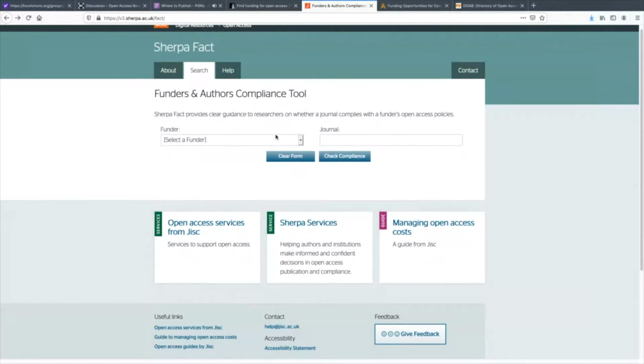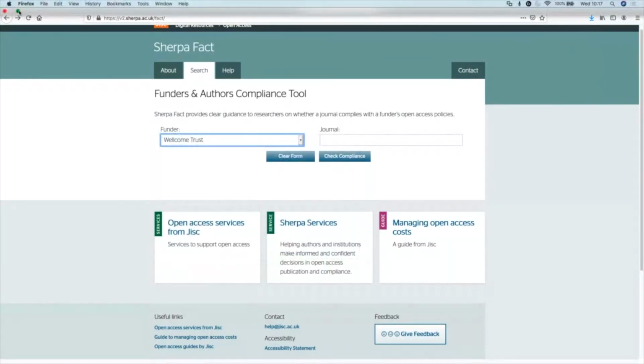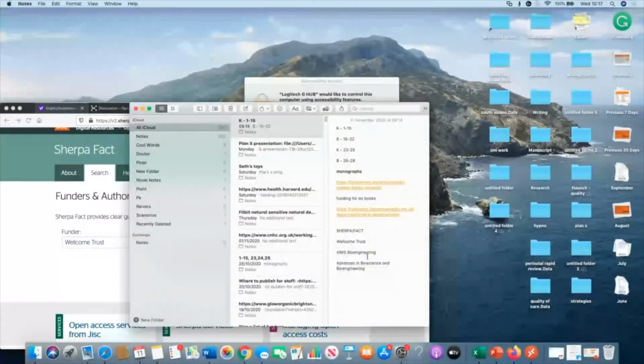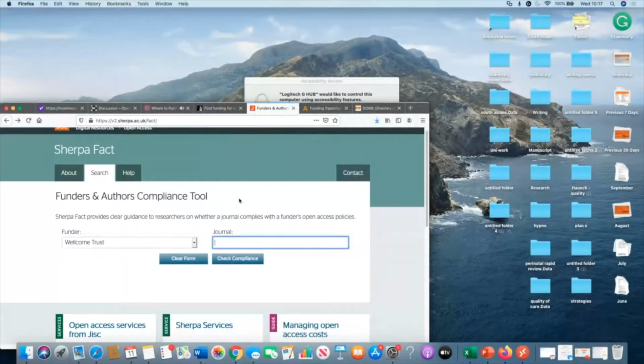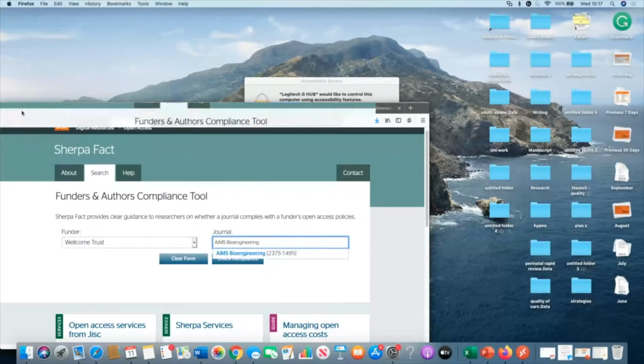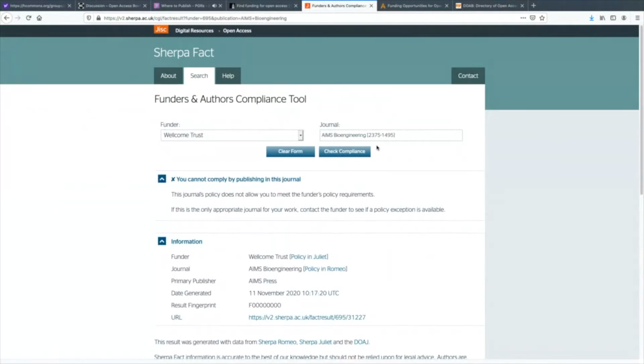So Sherpa Fact is really helpful. So if you're funded in the future, so you have to comply to your funder's open access policy, you need to check that your journal of choice meets your funder's open access policy. So say I was funded by the Wellcome Trust, and let's say my journal of choice was AIMS Bioengineering. I can just put in my funder, put in the journal, and then go to check compliance, and it immediately says that I cannot comply with my funder's open access policy if I publish in this journal.